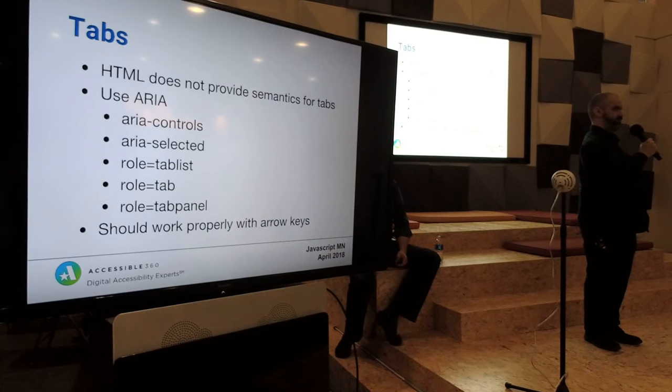But basically what you want is a role of tab on each of the links or buttons that control your tabs. You want to set aria-selected equals true on the tab that's selected and false on all the other ones. You want to make it work well with keyboard users. You want to make sure that with the arrow keys, you can arrow left and right and so forth. The list that holds the tabs should get a role of tablist, and the tab panel, where your tab content lives, should get a role of tabpanel. And there's a couple other things to pay attention to, a couple gotchas. So definitely look that up on the W3C and reach out if you have any questions.